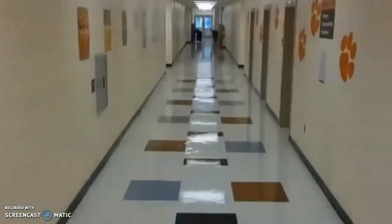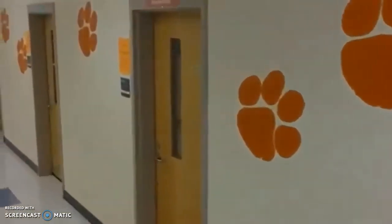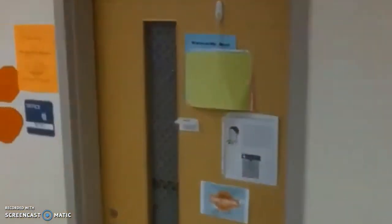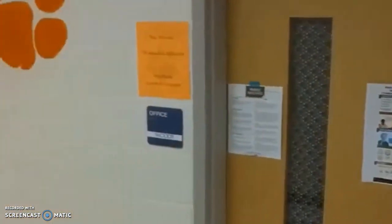Our registrar is the first room, second room really. The first room is our counselor meeting room, conference room. Then you have our registrar, and then you have all of your counselors. The first room is Mr. Canup. He will be the 6th grade counselor this year. After him, you have Miss Boyd, our 8th grade counselor, and we'll get everyone ready for high school. And at the end, we have Miss Woody, who will be our 7th grade counselor this year.